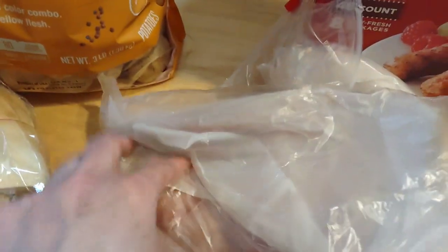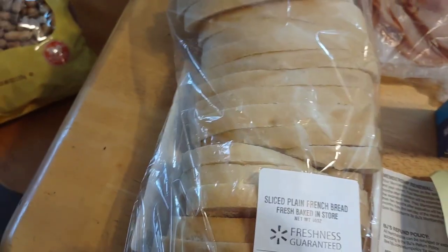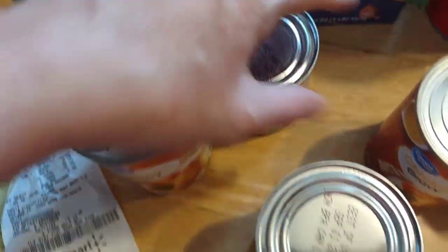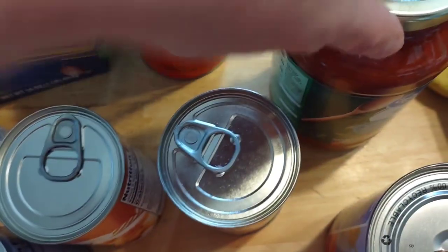Got our lunch meat at BJ's. We got turkey, ham, and chicken. Then spaghetti at Walmart. French sliced bread at Walmart, and we usually do Walmart canned goods. Got chicken gravy, tomato sauce, paste. My husband got three of the chicken gravies.